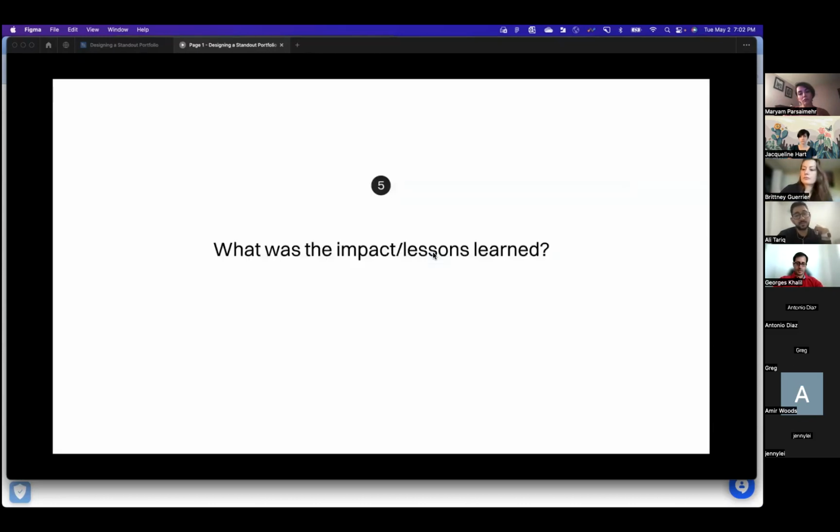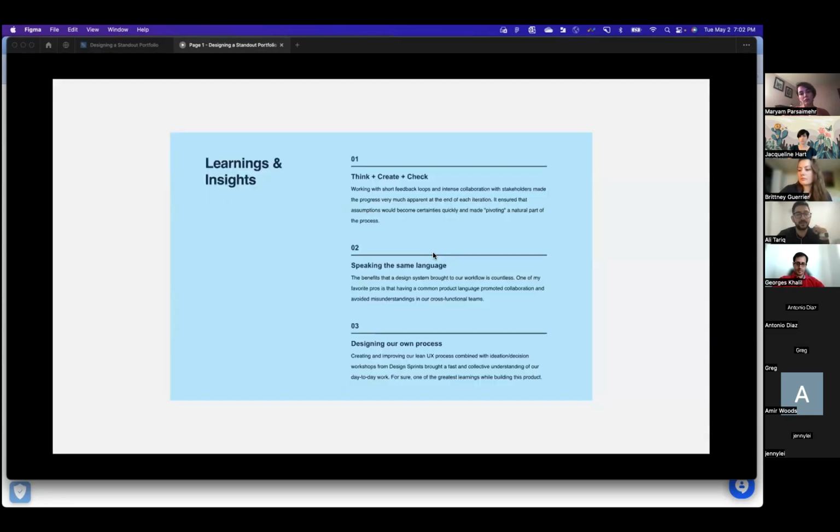Lastly, but not least, what was the impact and lessons learned here, right? We talked a little bit about impact before. So here's how Tiago, the previous designer, shares his learnings and insights. Again, he's broken it up into these 3 very scannable sections. And I don't have to read these paragraphs here, even though they're not long, but I can scan through them, look at the headlines, and understand the main lessons and insights that he learned.